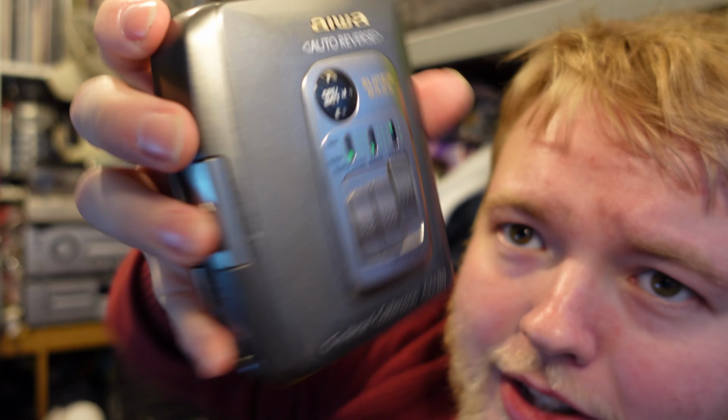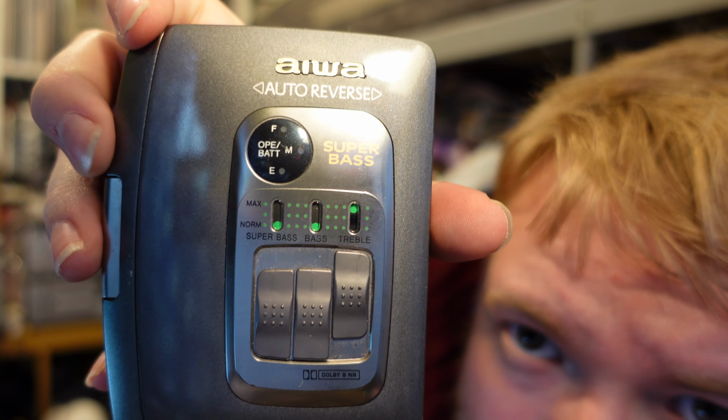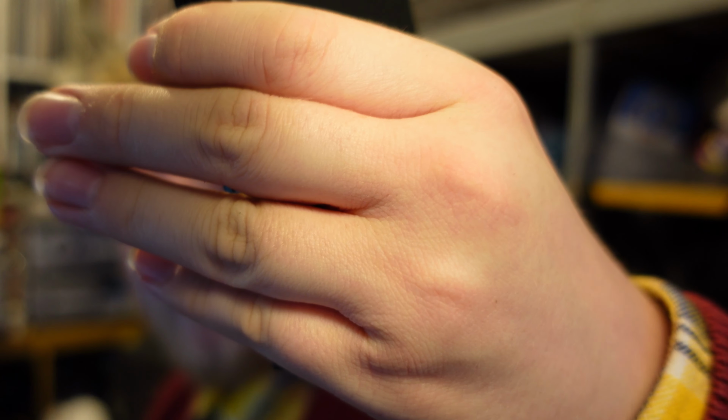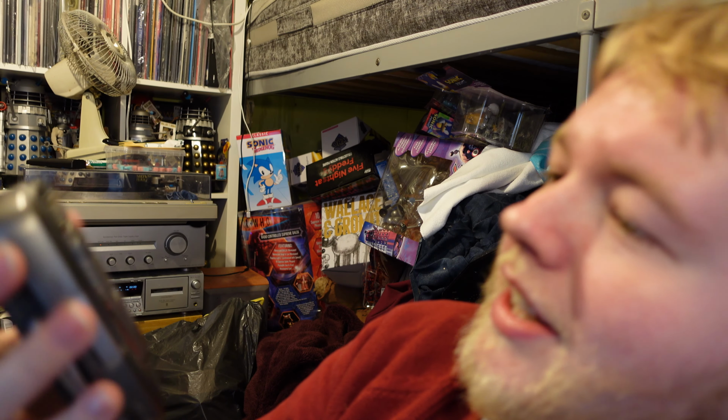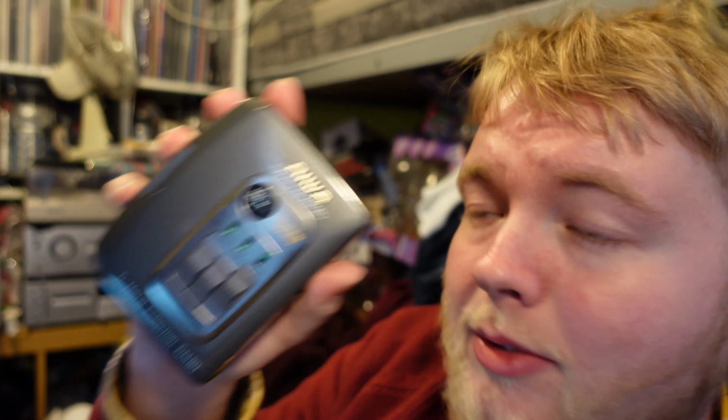I've got another Aiwa one here. This one even has a graphics equalizer on there. Is the focus working correctly? Yes, it is. I did this on a previous unboxing. I've had this one quite a while, and this one's a decent one. This one's obviously a cheaper one, but still, this one can go for a fair bit.